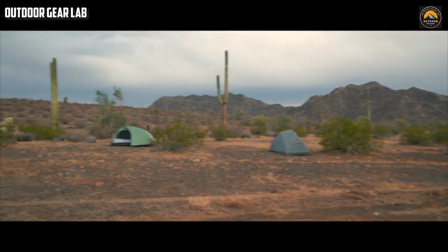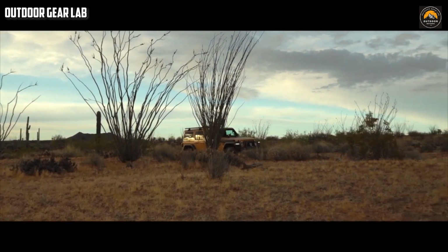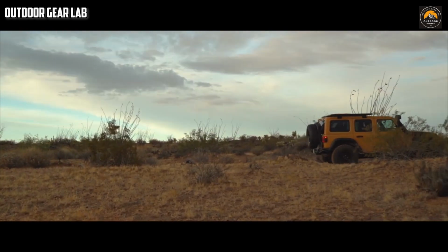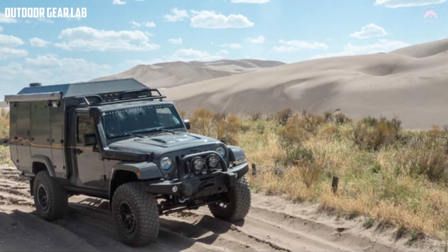Overall, the AEV OUTPOST II is the perfect vehicle for any adventure enthusiast who wants to explore the world in comfort and style. So buckle up and join us as we take a closer look at this impressive expedition vehicle.